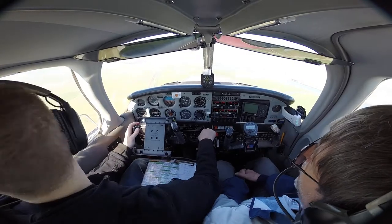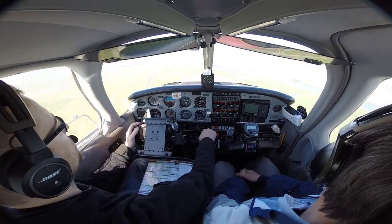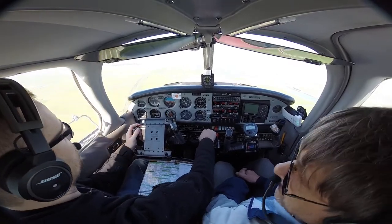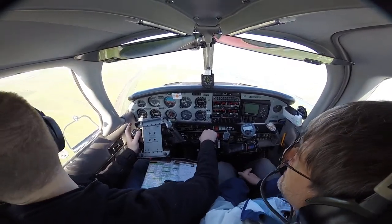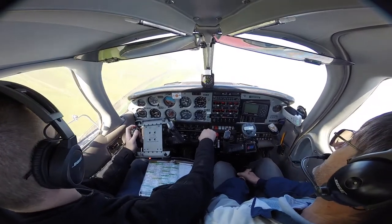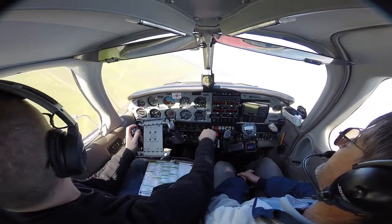First landing would just be a normal landing, just for you to get your teeth in. We're going to do a full stop? No, be touch and go. No. Yeah, don't go too far. Okay. This is plenty good. You just want to get down to pattern altitude by the time you're down on the 45.